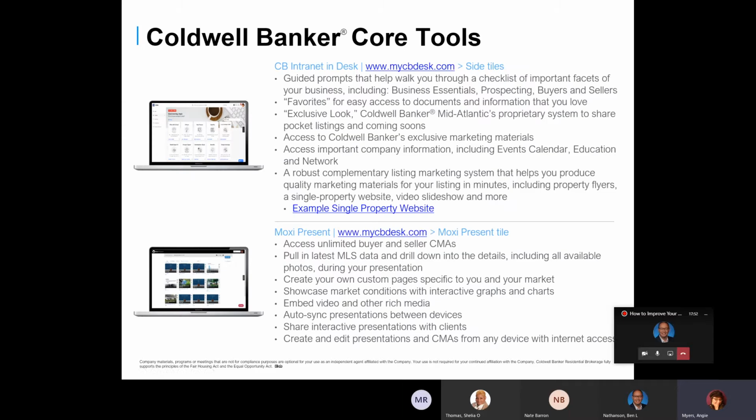So we do have a lot of tools that will help you with your digital profile, your digital footprint. So of course, Desk is a very great option. There are a lot of prompts in there and checklists that help you with a lot of the important facets of your business. So there's business essentials, prospecting, things in the intranet that you can look at and read through. You can go in and favor things as well.